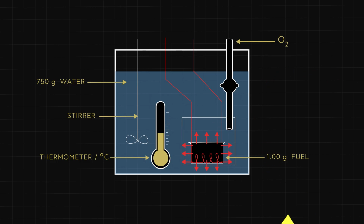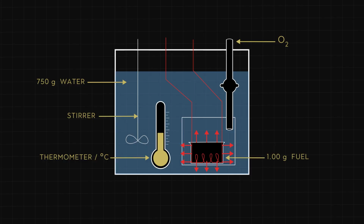Boom! Most of the heat generated is transferred to the large body of water, 750 grams of water, that surrounds this central container. We find that the temperature of the water increases by 11.4 degrees.